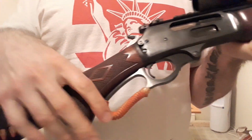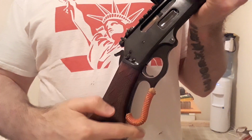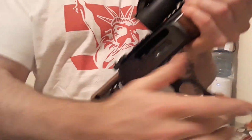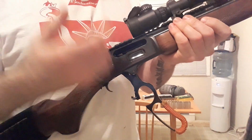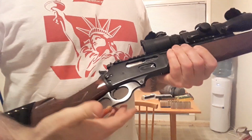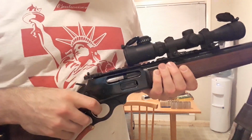I just added this little wrap here. This is just some cordage I wrapped around the lever so it protects my fingers. Because that steel against your fingers, when you're cycling the round, can kind of hurt after a while, especially with the recoil. But eventually I'd like to get a big loop lever here, just so I could use it with gloves.